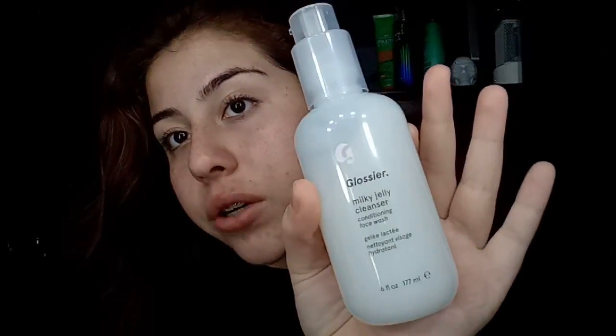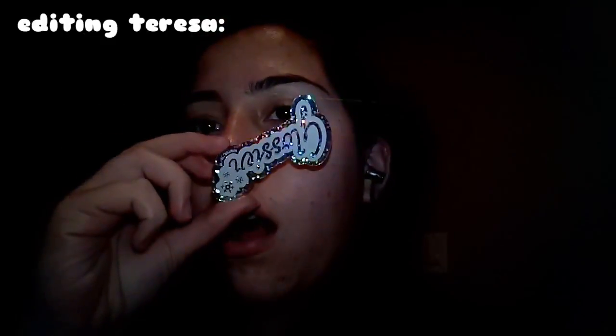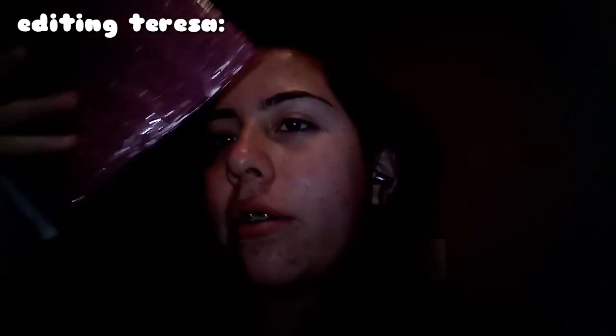Most of these products are makeup, but one of the products that I'm reviewing today is this Glossier Milky Jelly Cleanser. So this product actually came with this little holographic Glossier sticker with little snowflakes on it, since it did come in like winter, January. And it also came in this pink bag. It's just like a little Ziploc bag with bubble wrap in between the layers. So just wanted to mention that.